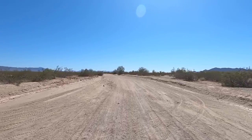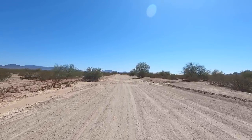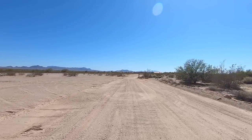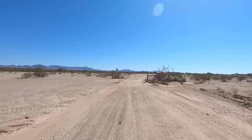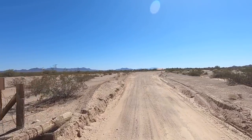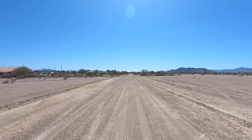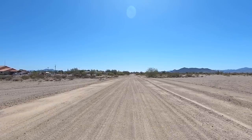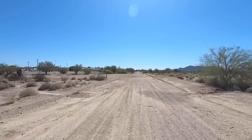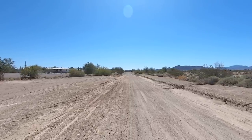See the wood sign there? There should be a fence. Here it is. Okay, we're leaving BLM right here. That's it. Now we're on state land. And over there on the left is the church. That aligns church. We're back in Quartzsite. Cool. We did it. Yay.